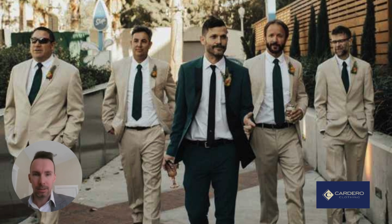This one here, I mean, I don't mind this. You can tell by the background, they're in more of a sunny destination, so the tan suits work. He stands out really well. There's just some style things in here that I would recommend tweaking. Like the guy here with the tie, it's just too short. The point of the tie should land where the belt is.